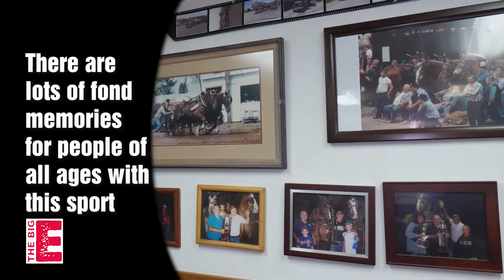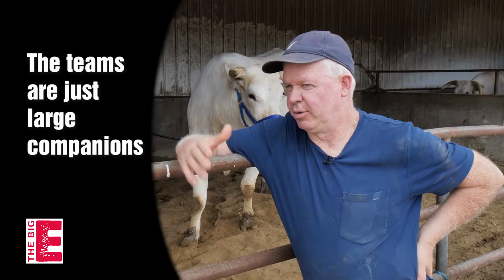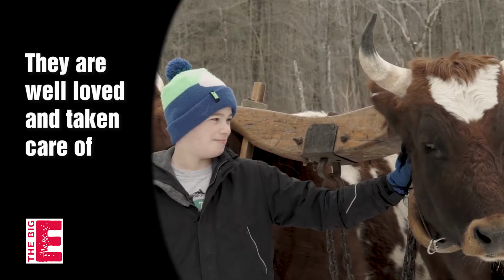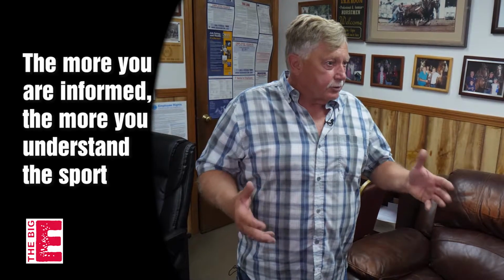You can see in all of these pictures some of our favorite horses and accomplishments through the years. They were no different than a dog or a cat. They're just a big pet. If people only knew that you loved them, cared for them as much as you do. The more you're informed, the more you understand the sport.